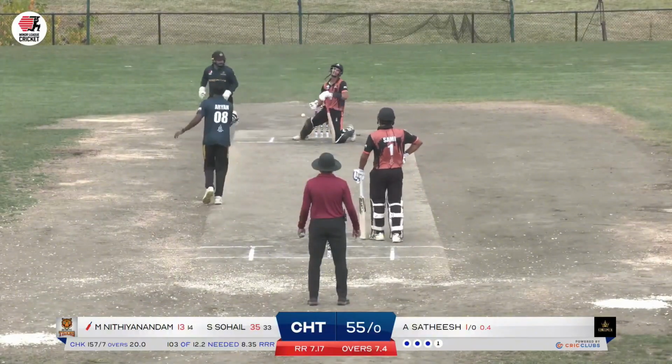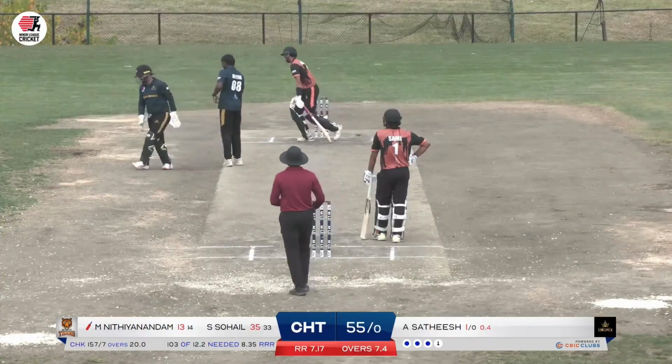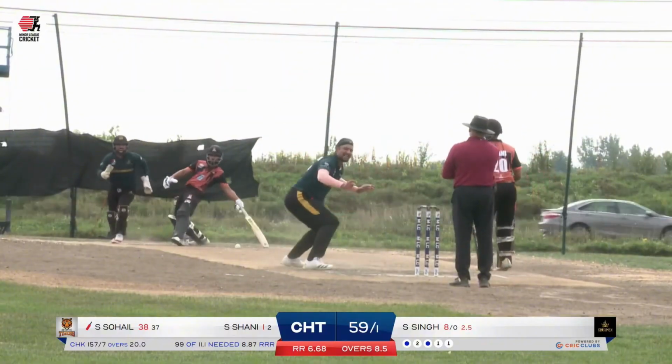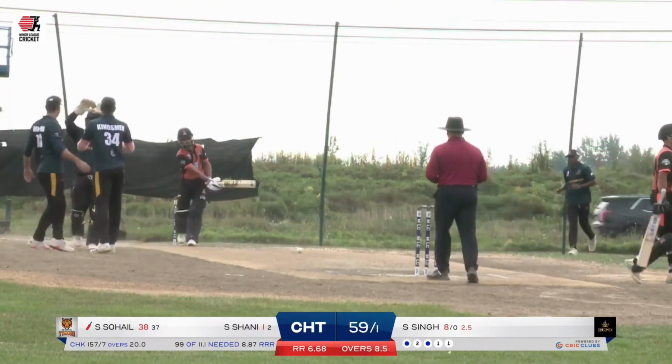Again, the reverse. This time it finds the stump. Satish has a very handy breakthrough. Nityanandam falls. Attempted sweep and an appeal, and the umpire says, on your way.